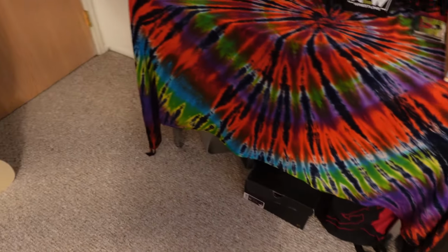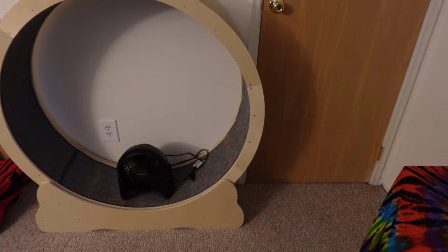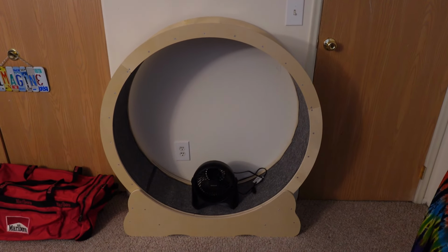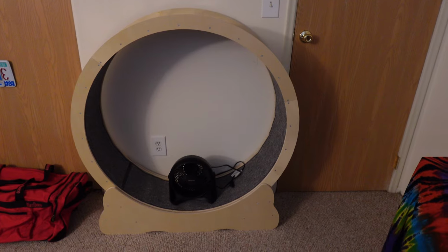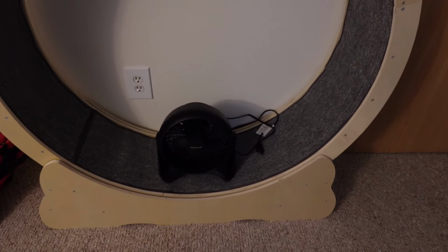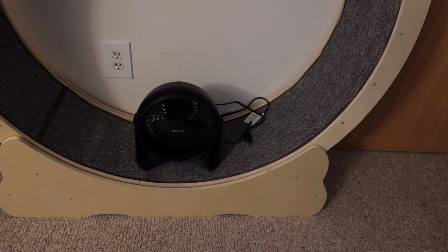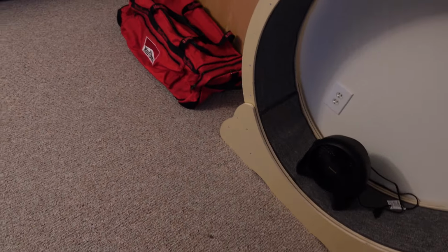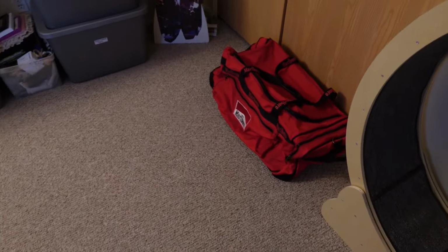Okay, Ian's little collectibles with some stuff underneath. And then over here, we still have the huge cat wheel that the cats do not use. I'm probably gonna try and sell it, which is just so sad. And then I just have this little fan here if they wanna plug it in while they're here. We have like two twin air mattresses that they're gonna use and will hopefully fit in this little area. I'm sure it'll be fine.